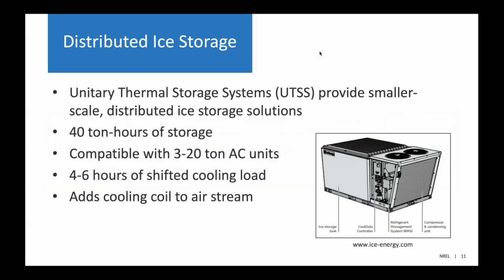Distributed ice storage I want to mention, because this is another option for smaller scale, where you don't have a big central chiller plant. Instead, you have a bunch of RTUs. These devices are called unitary thermal storage systems. The ones on the market range from 20 to 40 ton-hours. The 20 ton-hours are typically marketed for residential, 40 ton-hours for commercial.